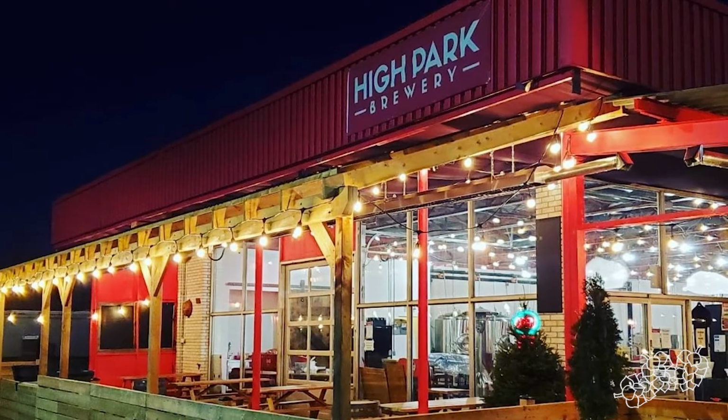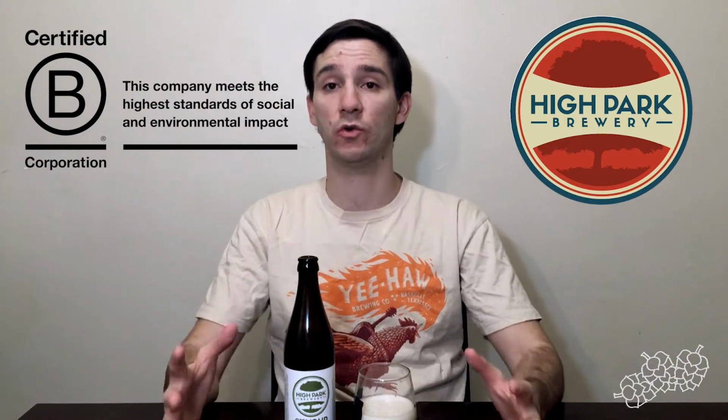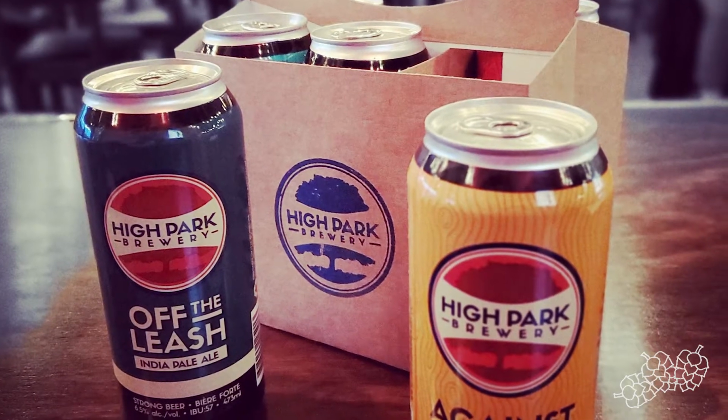A little bit about Park Brewery. They've been open since 2018. They're actually one of the few, if any, certified B Corporation craft breweries in the city. What that means is that they hit the highest standards of environmental performance, public transparency, and legal accountability that puts them in this B Corporation certified aspect, which is really cool. It means they're dedicated to not just providing good beer, but also to the community itself.